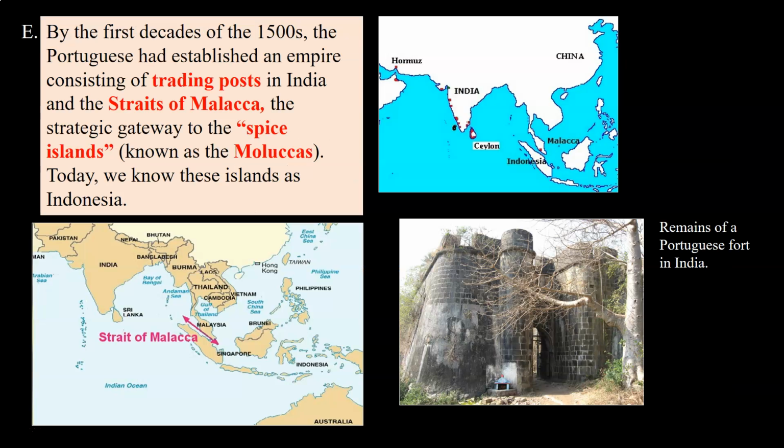All right, just a few more here. In the early part of the 1500s, the Portuguese are going to extend this empire, this trading post empire, from not only the East African city-states and some control areas in Arabia along the Strait of Hormuz or near that in India. They're going to extend it to the Spice Islands or Indonesia, the Straits of Malacca. So what we call today Indonesia and Malaysia and so forth.